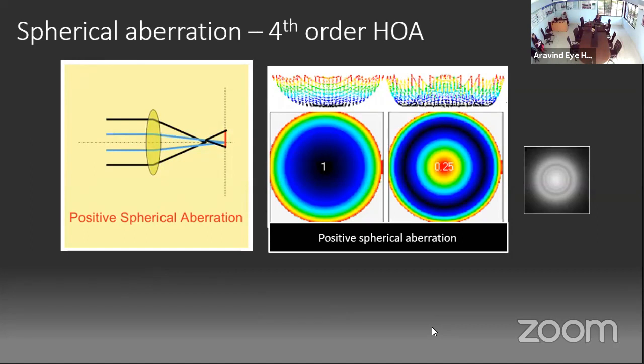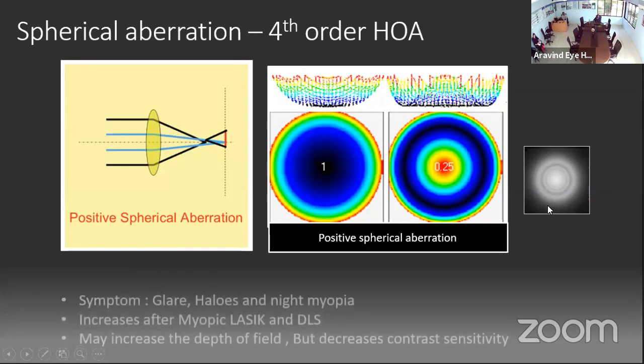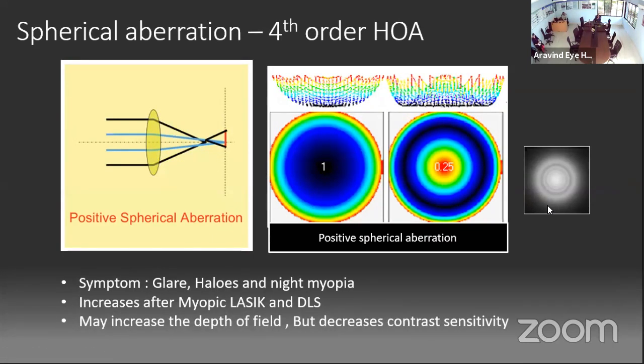Spherical aberration is the most commonly occurring fourth order aberration. As we earlier saw here, the peripheral or the marginal rays come into focus in front of the central or the paraxial rays. And here again, the central ones are in retarded phase, whereas the peripheral light rays are in advanced phase, focusing in front of the central rays. So this is a typical positive spherical aberration, and the point spread function will be a typical halo around the iris disc. The common symptoms in a patient with spherical aberration will be glare, halos, and night myopia. It increases after a myopic LASIK, as we saw earlier, and in dysfunctional lens syndrome. Spherical aberration may increase the depth of field, but decreases the contrast sensitivity.